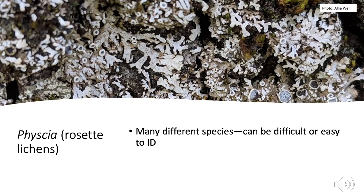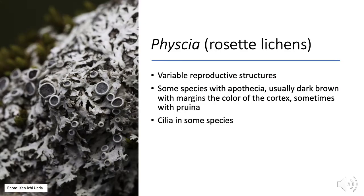So here's the thing about Physcias, though, is that there are many, many species of Physcias, and some of those have really clear defining features like lobes with a unique shape or cilia, but others can be very hard to identify. And the lichenologists I know will sometimes send their specimens off to a known Physcia expert. So they are hard if you want to get down to species.